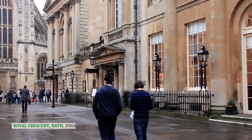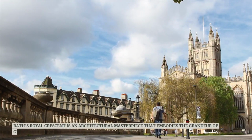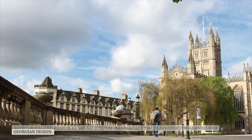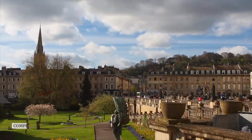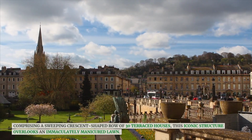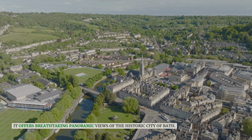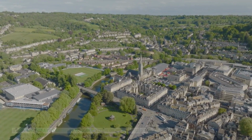Royal Crescent, Bath, England. Bath's Royal Crescent is an architectural masterpiece that embodies the grandeur of Georgian design. Comprising a sweeping crescent-shaped row of 30 terraced houses, this iconic structure overlooks an immaculately manicured lawn. It offers breathtaking panoramic views of the historic city of Bath.